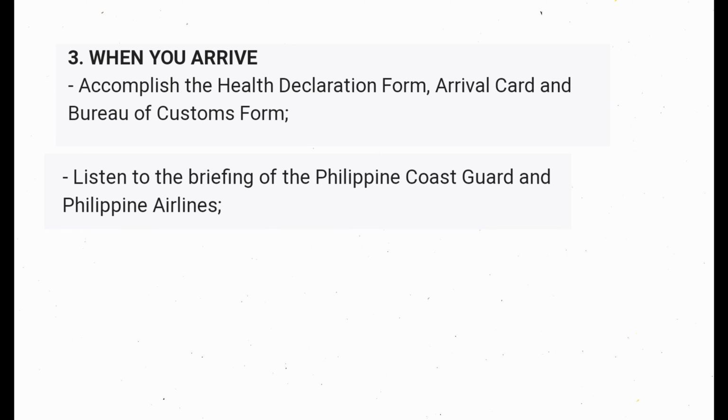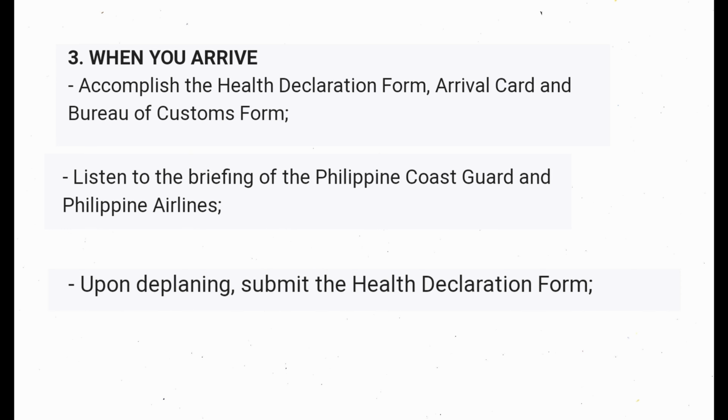And step 3, when you arrive in the Philippines, accomplish the health declaration form, arrival card, and Bureau of Customs form. Listen to the briefing of the Philippine Coast Guard and Philippine Airlines. Upon landing, submit the health declaration form, and the hotel verifiers will confirm your quarantine booking.